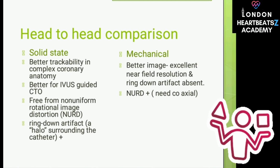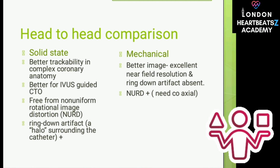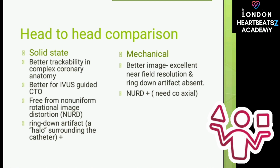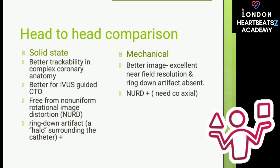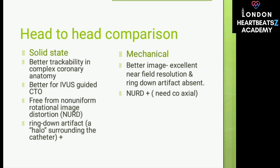The review then provides a direct comparison, highlighting the specific advantages and disadvantages of each type. Let's start by focusing on the solid-state systems. We've already touched on their better flexibility for navigating tricky arteries. Right. Trackability. And their suitability for IVUS-guided chronic total occlusion, or CTO, procedures. What else stands out as an advantage of solid-state IVUS? Well, the absence of that non-uniform rotational image distortion, or NURD, is a really significant benefit. The distortion, yeah.